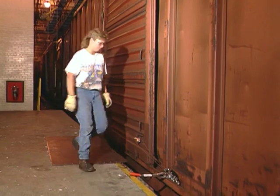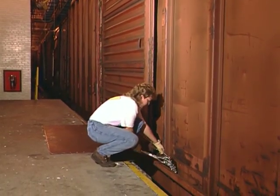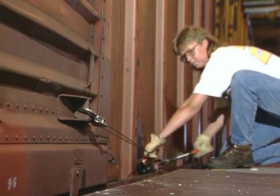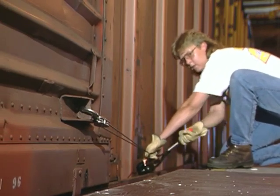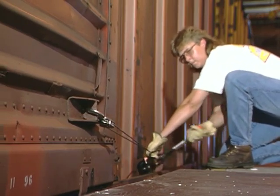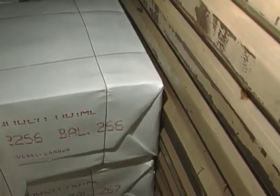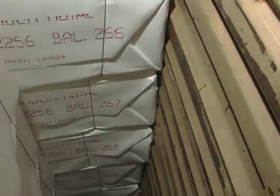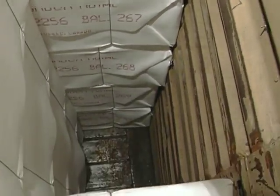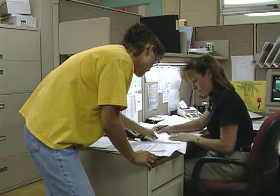When you have determined that nothing is against the door and there is no possibility of anything falling out, continue operating the ratchet until either the door moves freely and can be moved by hand, or the door is completely opened. If something is against the door or there exists the possibility of something falling out, stop and notify the serving carrier of this condition and they will assist you in solving this problem.